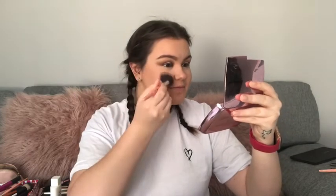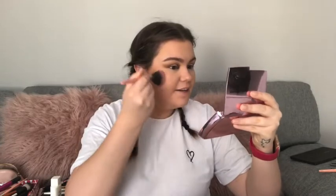Now I'm going to go in with my blush. This is the NARS Orgasm blush, and I'm just going to use another Gerard Cosmetics brush, and this is in the brush No. 3. Now I literally smile and I brush it on. Brush that on all the way up to my hairline. And then I also just put a little bit over my nose.